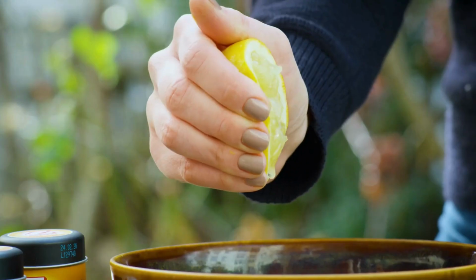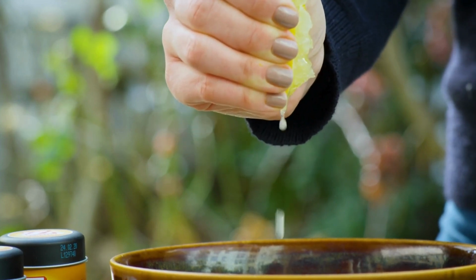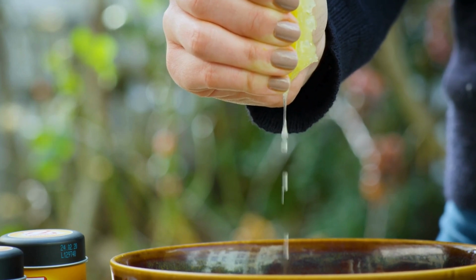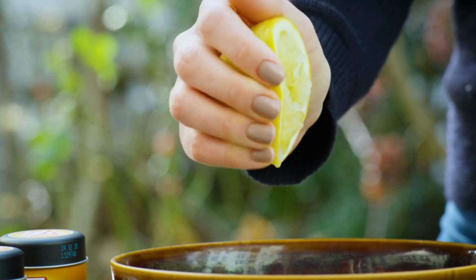Lemon juice is a natural bleaching agent. Apply fresh lemon juice on your lips for 15 minutes, then rinse with water. Be cautious not to use this remedy too frequently, as lemon juice can be drying.